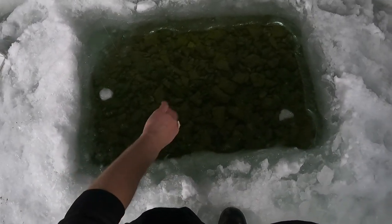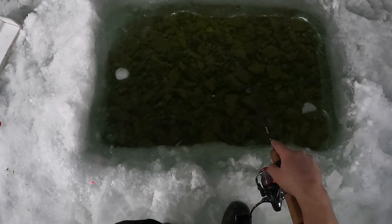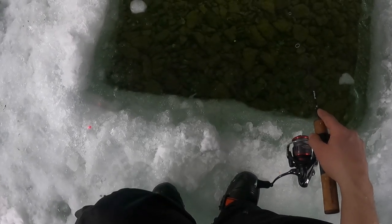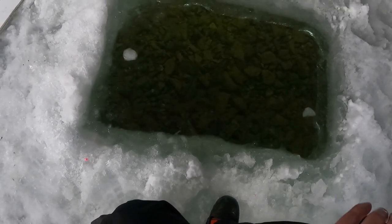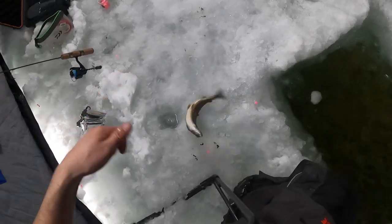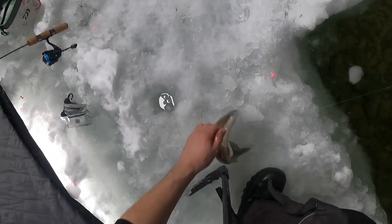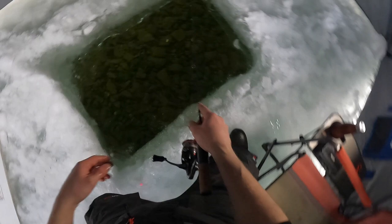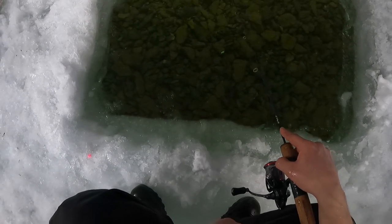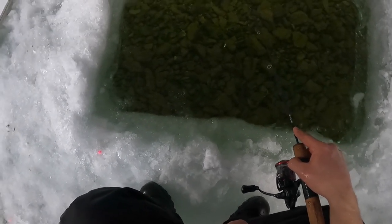Apparently the shrimp is even better than the dough. They like it. Unbelievable. That's a little bit thicker one. Look at that, guys. Just two instantly swing in. So cool.